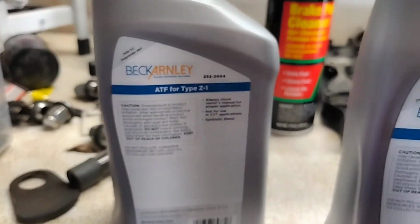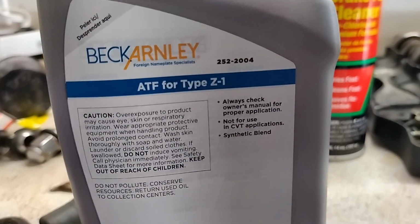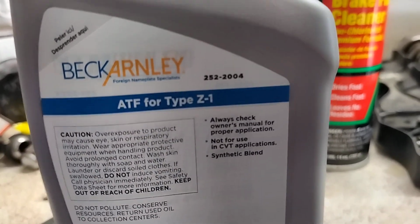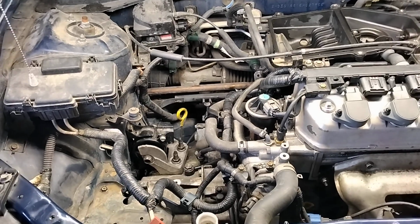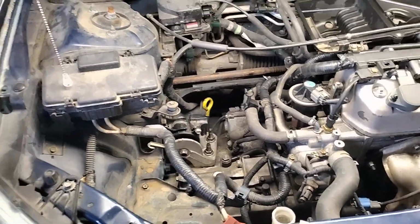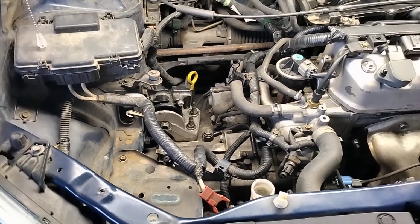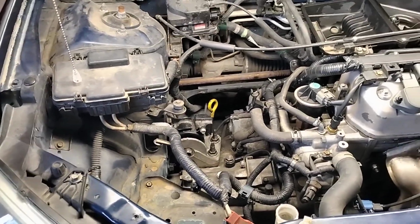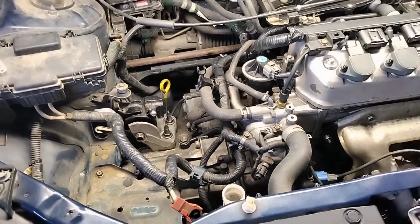Let me see if I can get this to focus for you. For your Honda, it's going to be ATF type Z1, Beck Arnley. ATF type Z1 is most Honda transmissions. If you want my advice on what type of transmission fluid to use for your Honda, I'd say just go to your dealer and get it from them, even if they have to order it. I don't really like doing transmission fluid for Hondas from O'Reilly's or anything aftermarket. Get factory and you'll always be good to go.